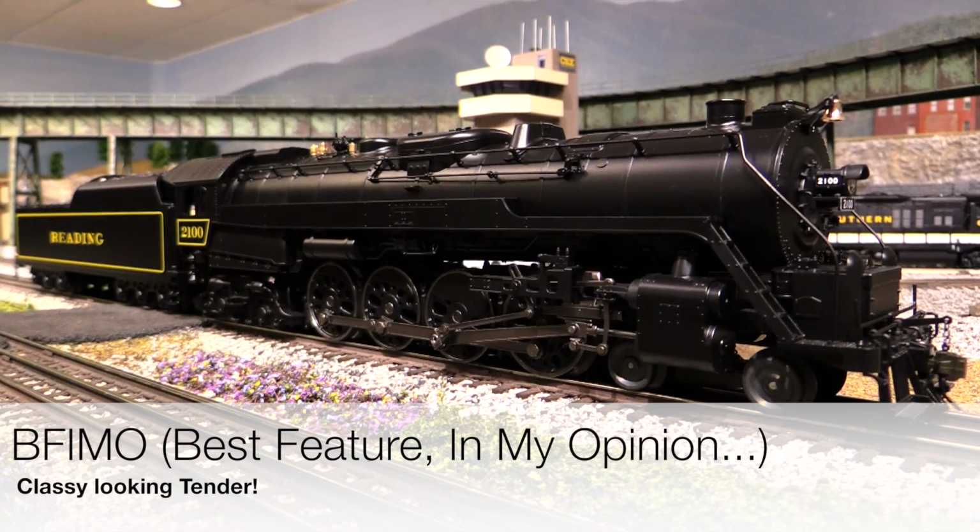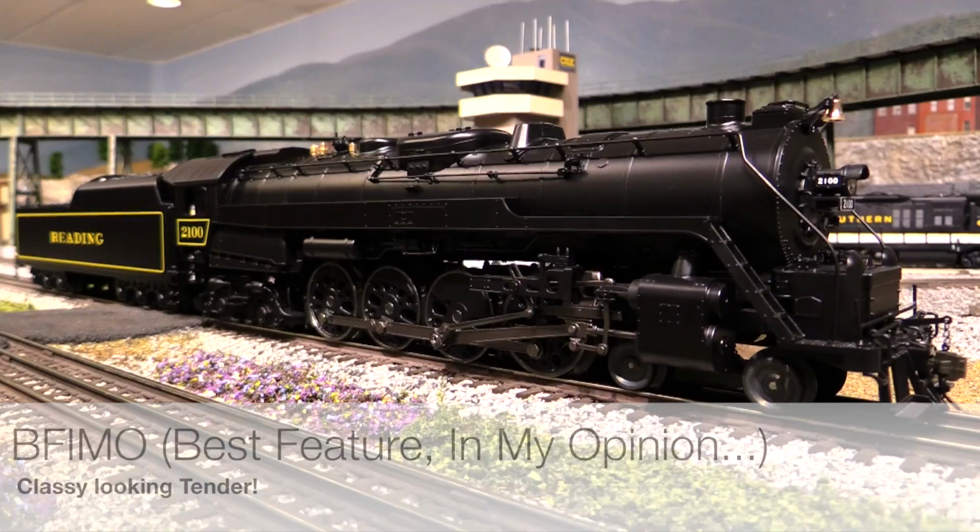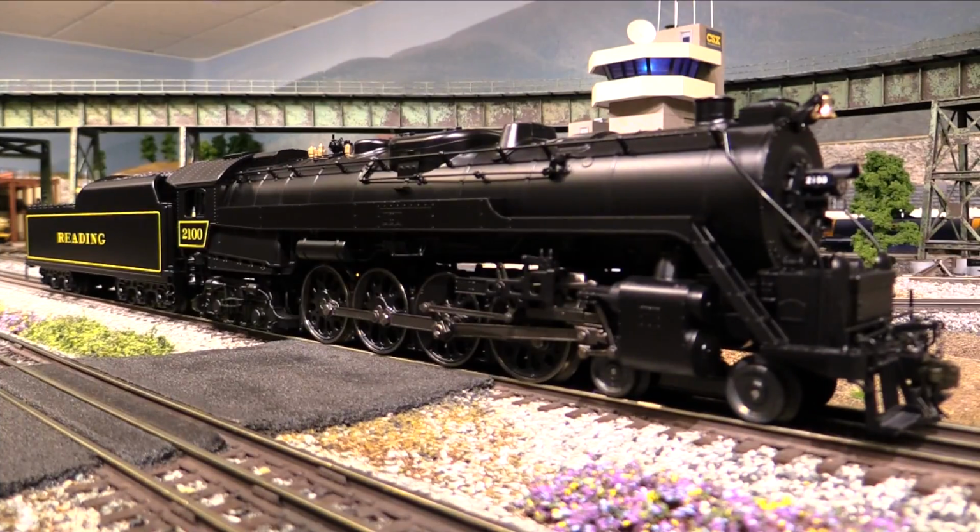It's long, it's slender, there's not all sorts of busy action going on, and of course you've got that beautiful Reading logo scrolled across the side. It doesn't get any better than that. So in my opinion, the best feature of this engine is actually the tender. Alright, let's go ahead and start this thing up.